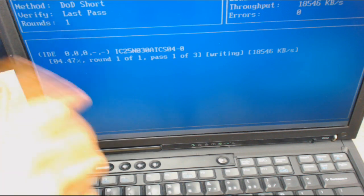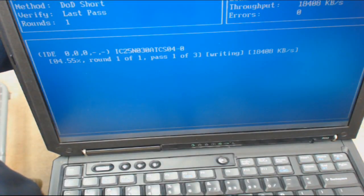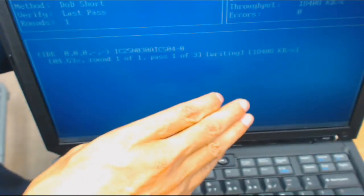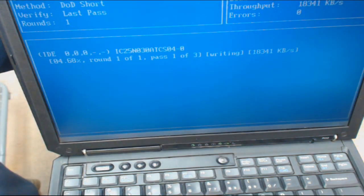At the beginning it'll tell you if there are too many bad sectors, too many bad clusters, and it will not run. It will not wipe the drive. In the middle it'll tell you that, or even at the end it'll finish, but at the end it'll say non-fatal errors, DBAN was not successful. Usually this is because of bad sectors and bad clusters.